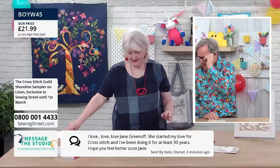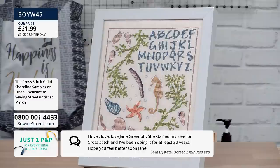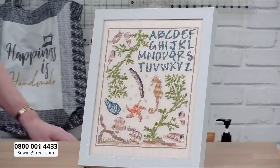Right. Oh, then. We have got this one on Aida as well. Sorry, we have got the shoreline on Aida. Julie says, when you think about it, £14.99 for a lifetime of skill and love, it's incredible. I think she's talking about how you've put so much love into it for £14.99.